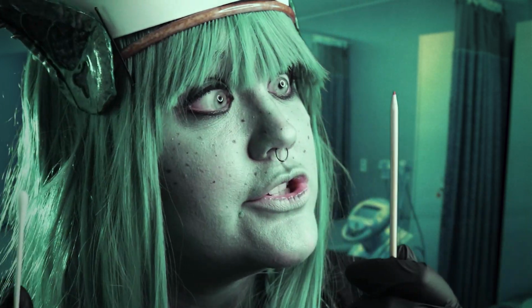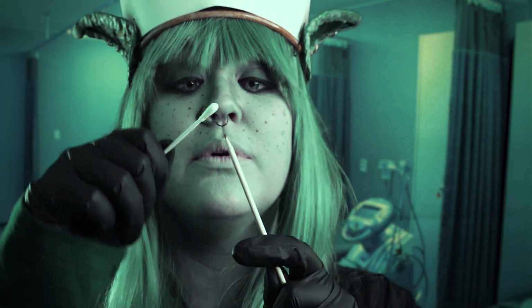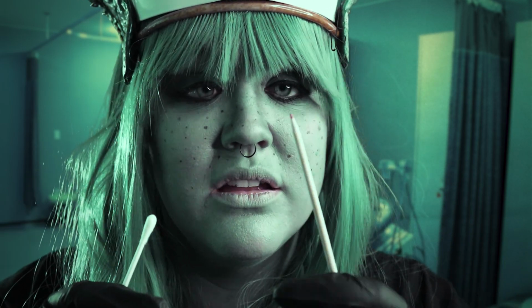My little objects back. Okay, we've got our very sharp, pointy stick, and we've got our soft little swab. Now, in a moment, I'm going to ask you to shut your eyes, and I'm going to touch your face in different places, and I want you to tell me either sharp or soft. All right, so sharp, soft, sharp, soft. Yes. Oh, that's dirty. Oh, well, I'm sure it's fine.